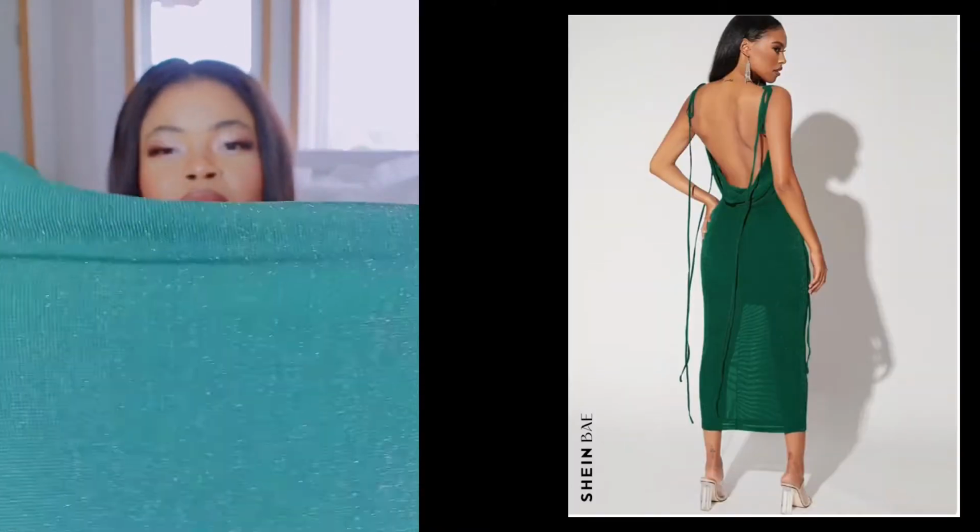So let's talk about the fabric and what it feels like. The fabric is pretty cheap. It feels cheap. It has elastic in there, a little bit of stretch. But all of these things are my favorite, I'm not gonna lie. Shein came through with these dresses because they're stunning, they're beautiful, they fit great. The quality is not top notch, but the fit for the price is good.